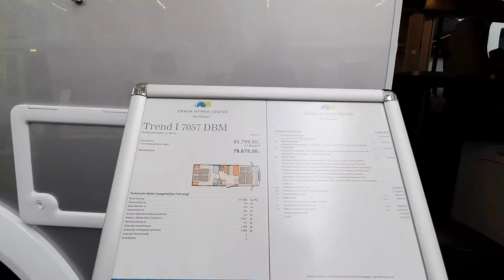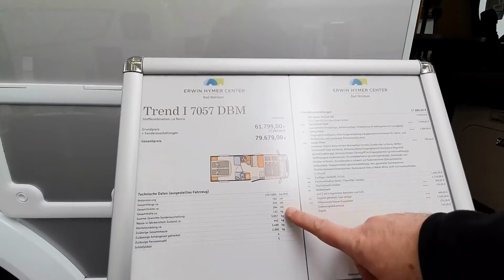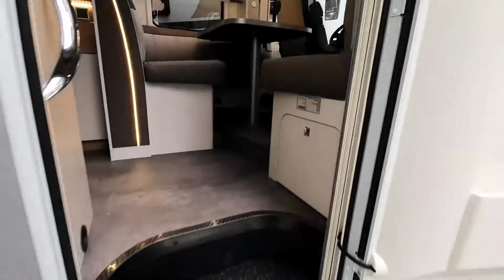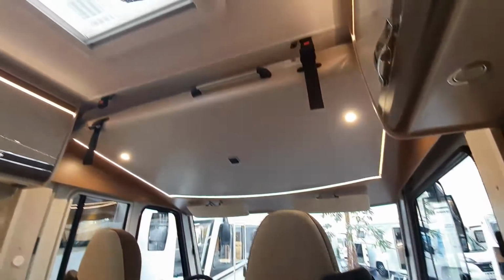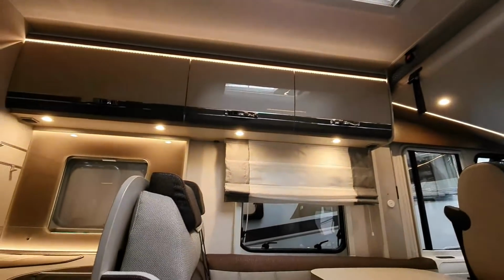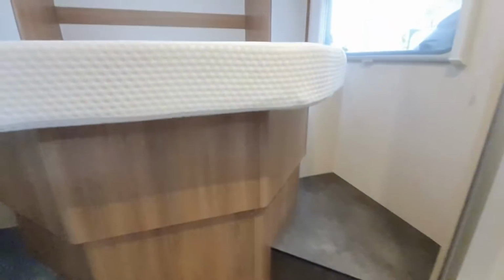80,000 euros this thing here costs. It's 740 long, 235 wide, 294 in height. Ready to go, 3,057 kilos. Once more, up and down.